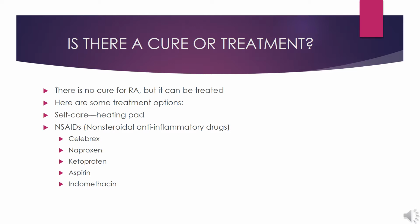Sadly, there isn't, but it can be treated. Here are some treatment options. There's self-care, where one can use a heating pad in order to relieve the pain and inflammation in the joints. One can also take non-steroidal anti-inflammatory drugs, which help relieve pain, reduce inflammation, and reduce fever. Some examples of NSAIDs are Celebrex, naproxen, ketoprofen, aspirin, and indomethacin.